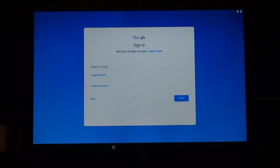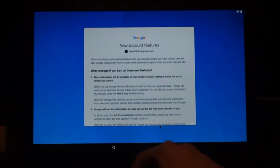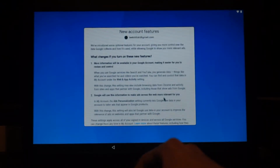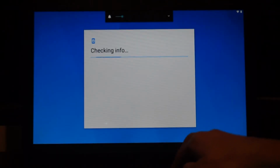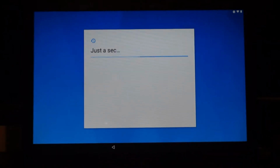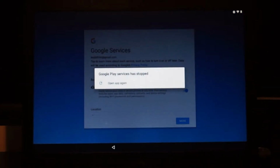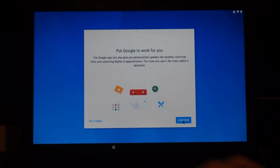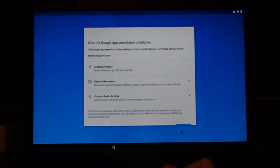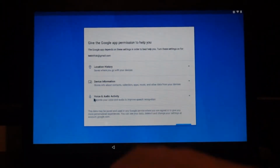Ooh, sign in with your Google account. Yeah, I'll sign in. Oh wow, how do I scroll? Look at that, you got volume. Ooh, just a second. Oh, what? Put Google to work for you. Okay. Yes, you have my permission to steal voice and audio activity.